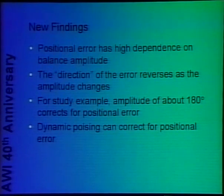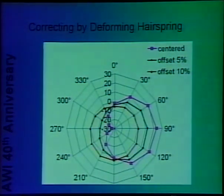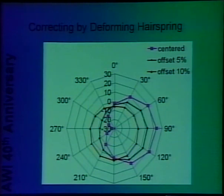Like I said, it's amazing, these things. This is the amplitude of vibration. This is the amplitude. Yeah. At the 180 amplitude, it reduces, at least in the model I had, the positional error. Not the poising error, the positional error.